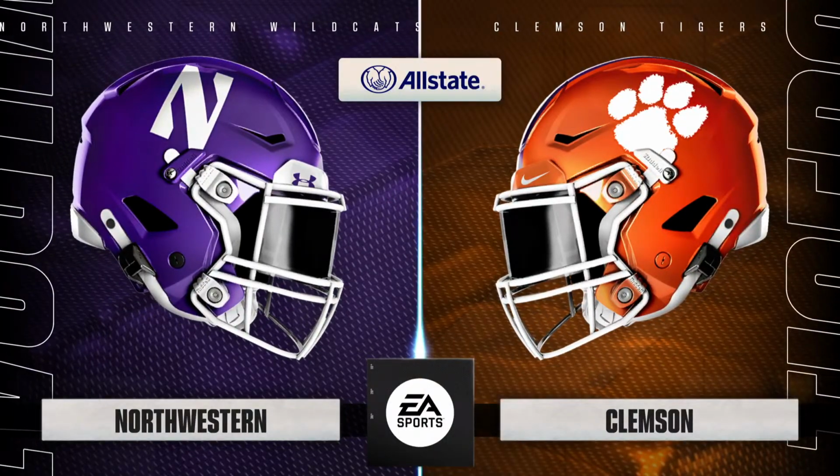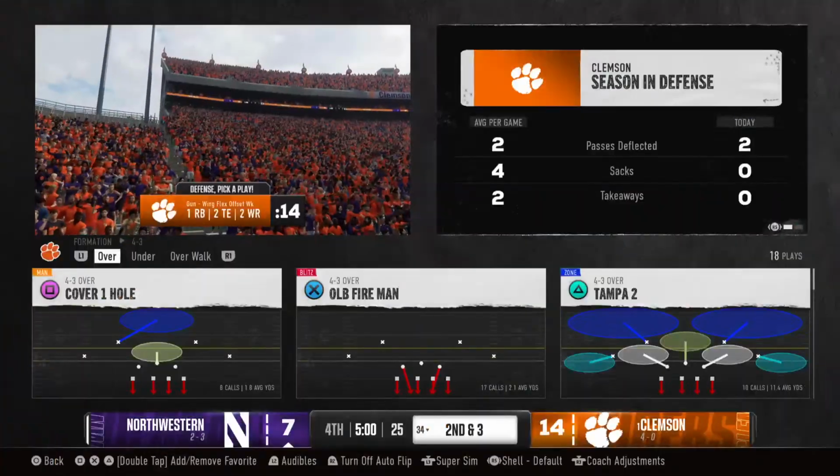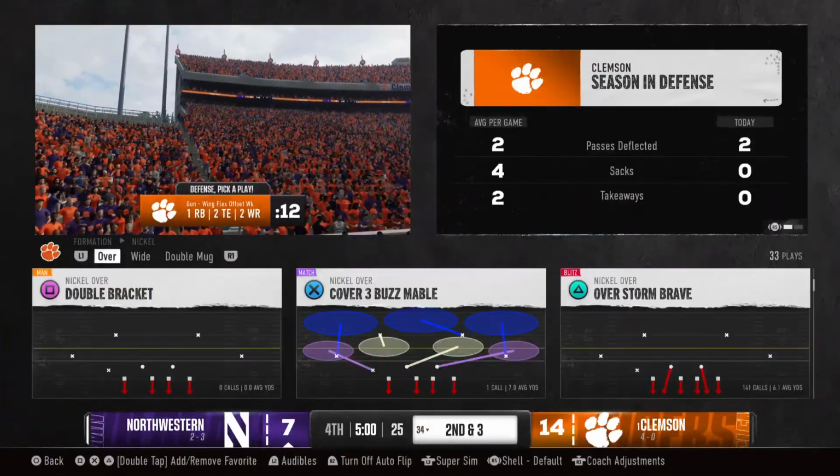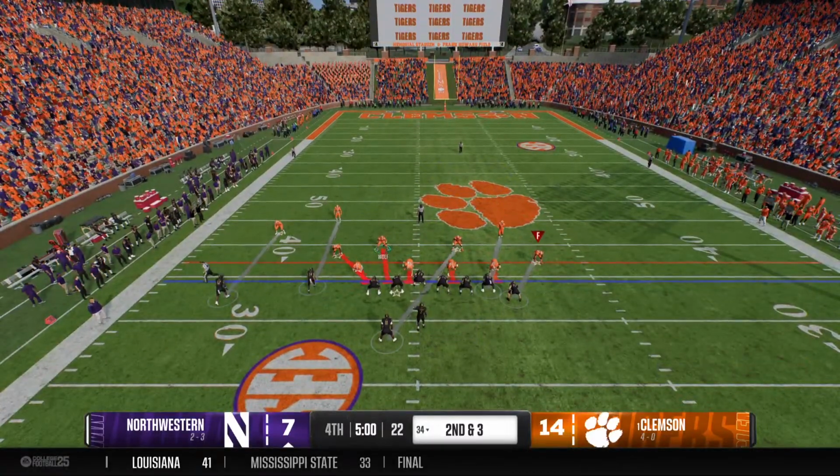We've come to the end of the quarter, and Clemson has the lead. And as we switch ends of the field, let's take a quick look at the national rankings. We'll get this quarter going with a 2nd down play.